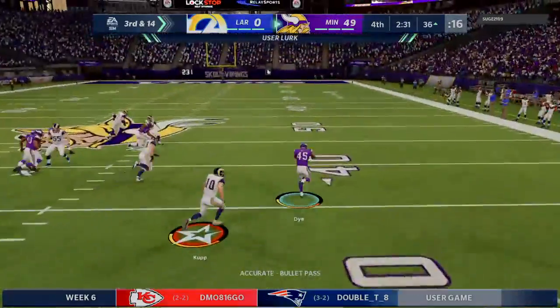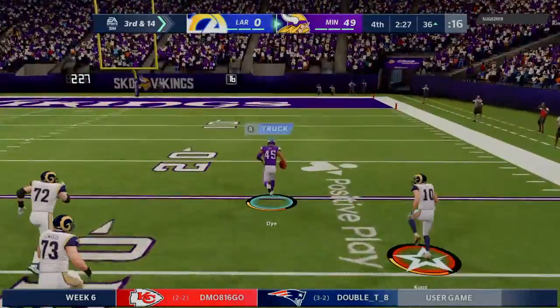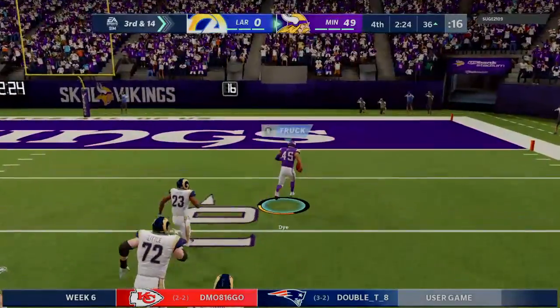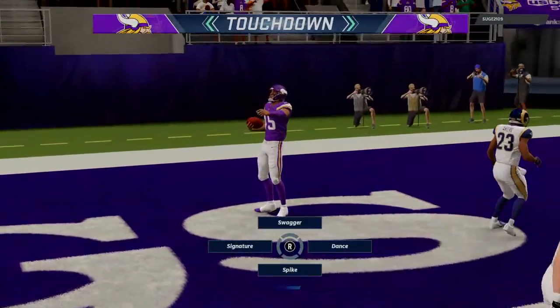And now here is another interception. Picked off at the 33, 30, the 20, 10. And he will take this one home. It's a touchdown.